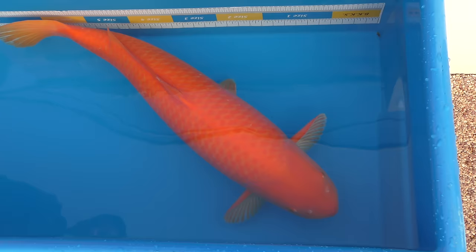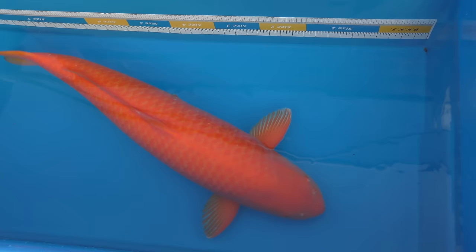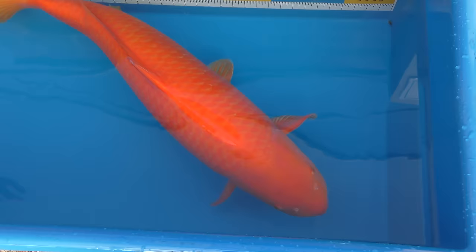How long have you had it in? This came in around March, April time. Last year? Yeah, so it hasn't been fed too much. So if this goes into that pond that's looking for a statement koi, then this is the fish. This is certainly her. She was very, very rotund when she was harvested, and even when she was spawned, she's still a very large fish.